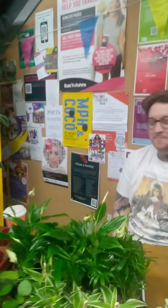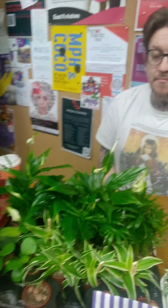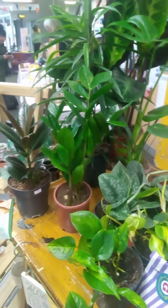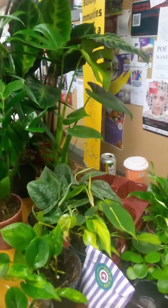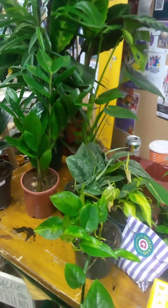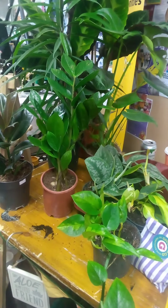Hi. Hi. So these are decoration types. Not the real ones? Yeah, they're all real. Oh, very nice. So would they grow more or has the growth been stopped? No, they still grow. They're quite quick growing.